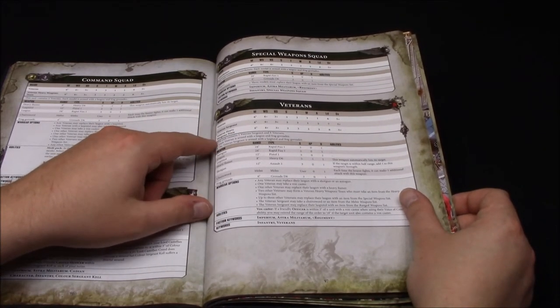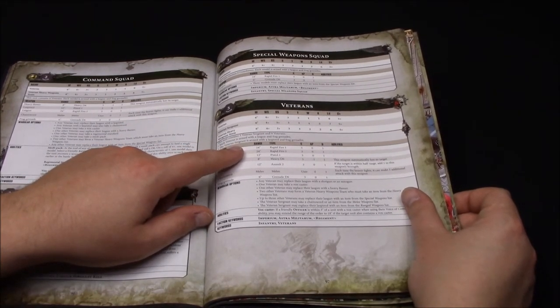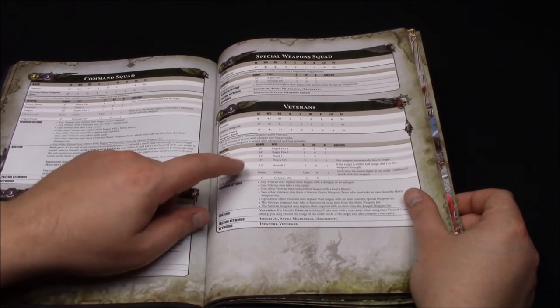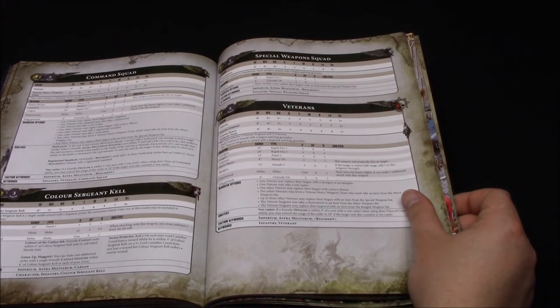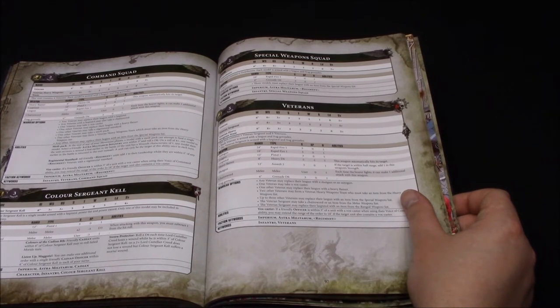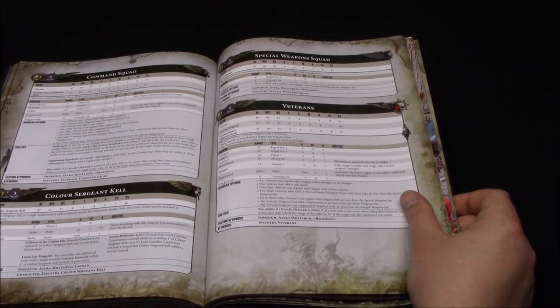So, what's unique about these? This unit contains 1 veteran sergeant and 9 veterans. Each veteran is armed with a las gun and frag grenades. The veteran sergeant is armed with a las pistol and frag grenades. So here are the big changes. Any veteran may replace their las gun with a shotgun or an auto gun. Now, las guns are more common than auto guns because they're easier to manufacture.